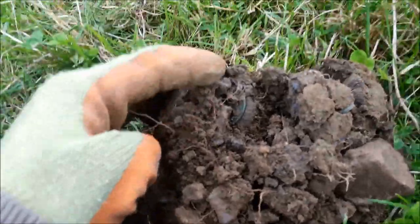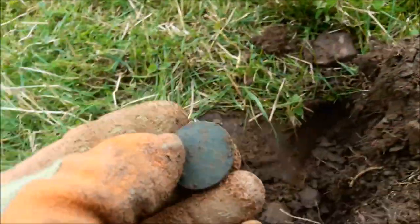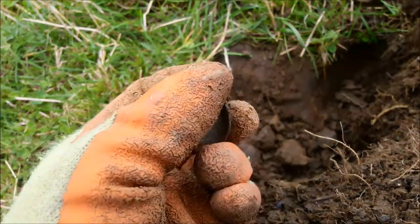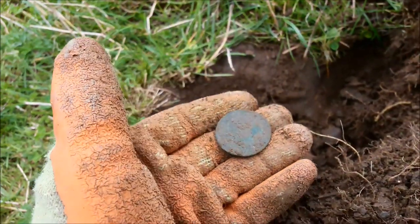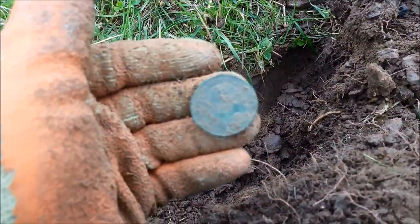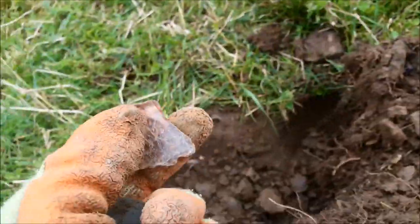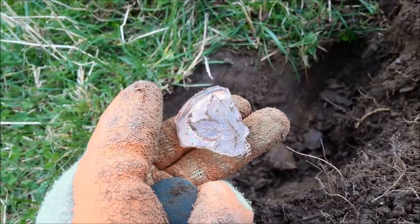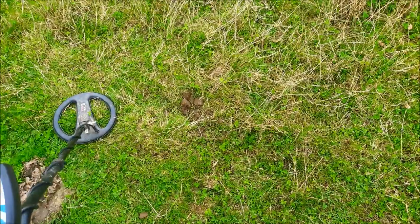We have got another coin. I'm sorry about the wind, by the way. Ooh, it's another penny, it looks like. Is that Victoria? No. Do you know what it might be? I'm not sure. But in the same hole, we got a nice little piece of glass with a leaf on the bottom of it. It's not bad. Here we go, coin number two. We might have a little coin spill here.